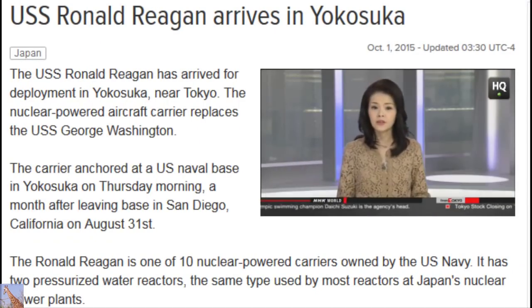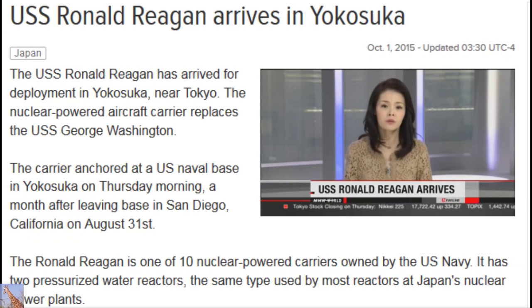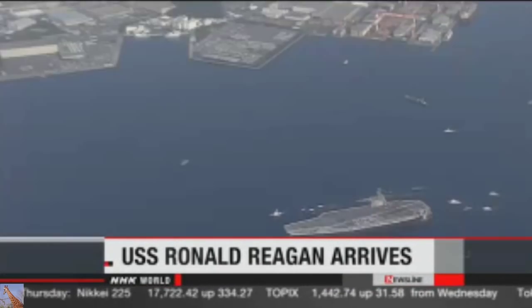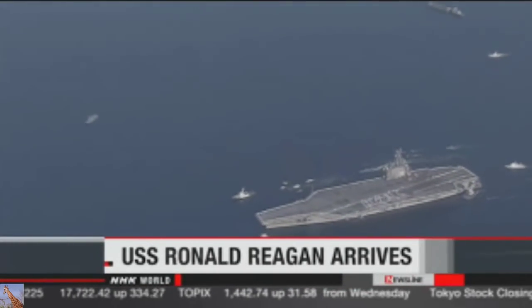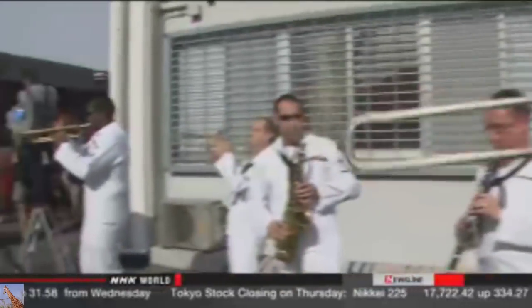As Japan and the U.S. deepen security ties, an American nuclear-powered aircraft carrier has arrived for a deployment near Tokyo. The Ronald Reagan replaces another carrier that was sent home for maintenance. The Ronald Reagan anchored at the U.S. naval base in Yokosuka on Thursday morning. It's likely to be used to monitor the activities of North Korea and China.